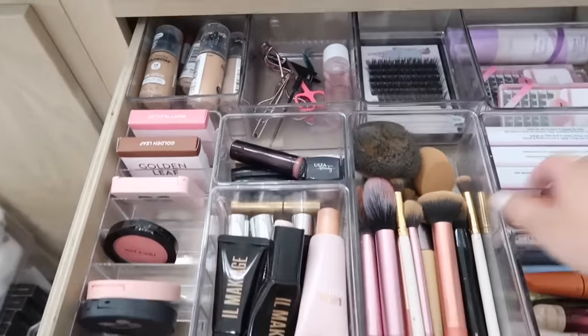We are in the kitchen now. I didn't think I was gonna have a ton in here, but I actually had more than I thought I was going to. Kitchens are hard because I don't use a lot of the stuff in my kitchen every single day, but that doesn't mean I don't need it.